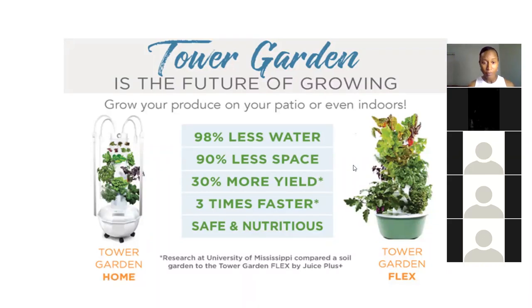98% less water because it recycles the water inside of the tower. Now, we're always talking about sustainability. How much more sustainable is that, the fact that you're using way less water.